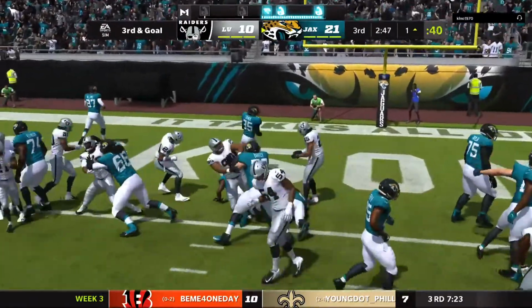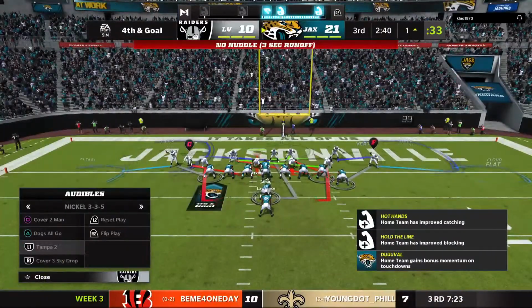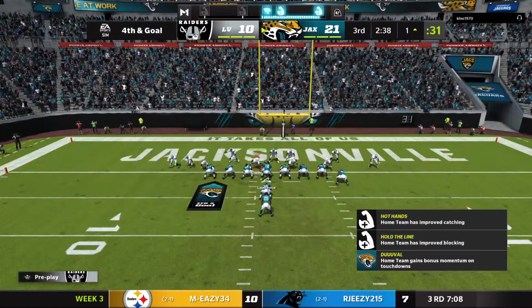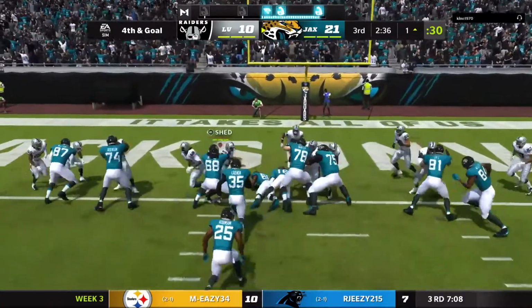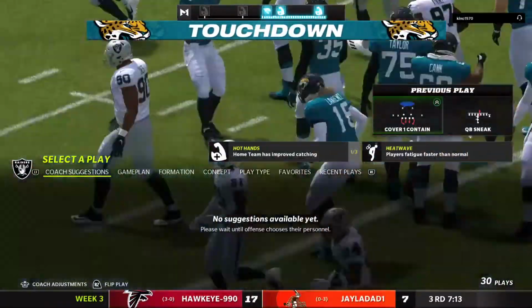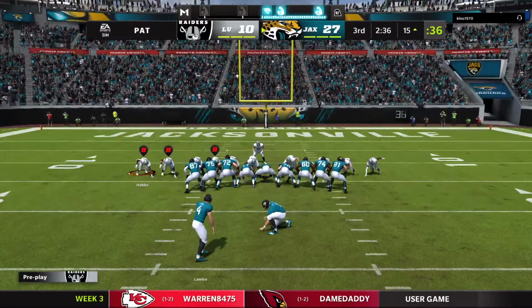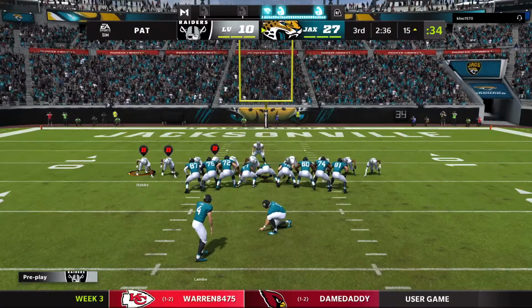Lawrence on the sneak. And he's going to be taken down right at the line. And no move to take the offense off the field. They're going to stay out there and go for it on 4th. And he'll get in. He's over for the touchdown. The sneak successful from a yard out. And the Jaguars add 6 to their lead.